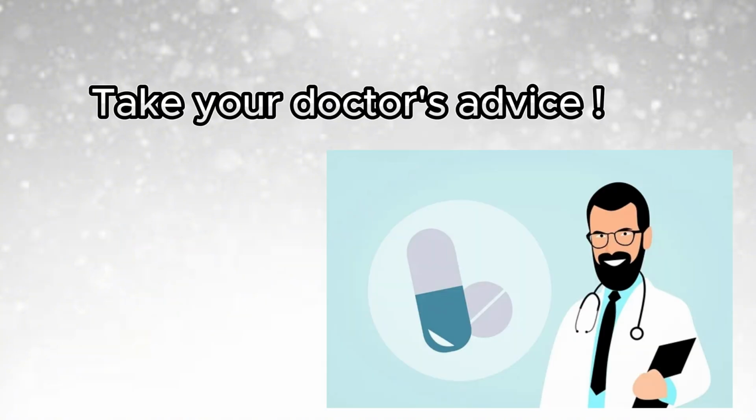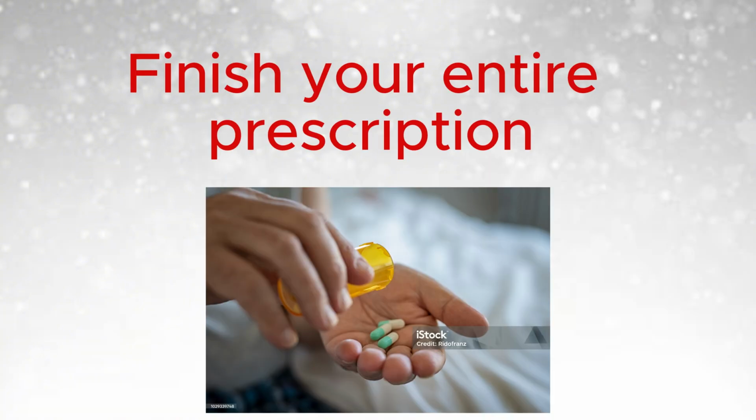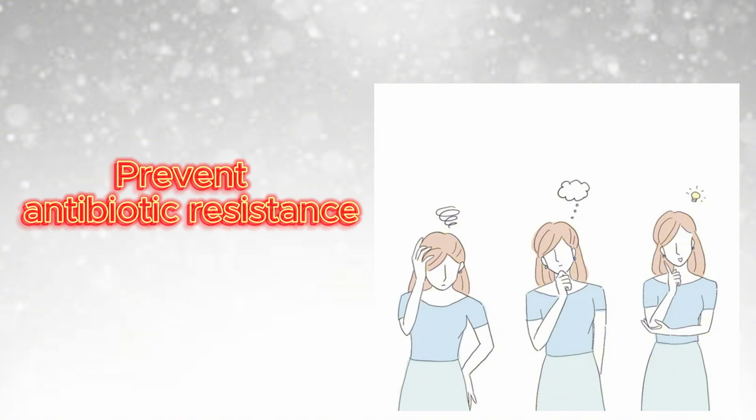When it comes to antibiotics, take your doctor's advice on whether you need them or not. Never take antibiotics for viral infections, and always finish your entire prescription, even if you start feeling better. Antibiotic resistance is a big problem. Taking antibiotics when you do not need them can mean they will not work for you in the future. By doing so, you're helping prevent the spread of antibiotic resistance.